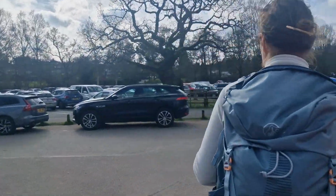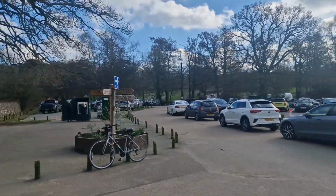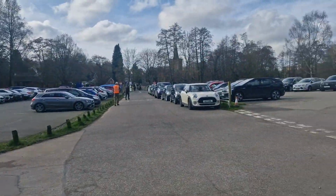Looks like there's toilets this side as well, according to that sign. Tea room. Church for term, right, yes. I think we've got to walk through this little village a bit now before we pick up on the other side of it.